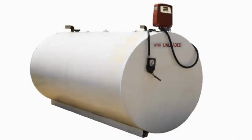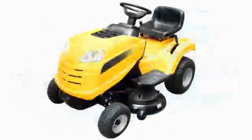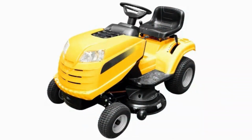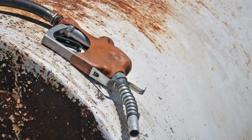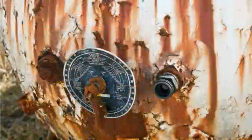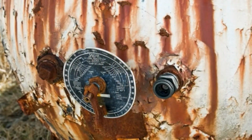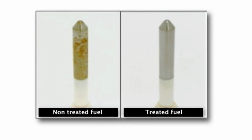This is especially important for storage containers, generators, boats, and other seasonal equipment that may hold fuel for an extended period of time. Now, anytime you put liquids and metals together at oxidation, heat, and condensation, you are bound to get rust and corrosion. This is exactly what happens in your fuel tanks. However, FFX contains rust and corrosion inhibitors to minimize corrosion in fuel tanks and delivery systems. Just look at the difference between these engine valves with treated fuel and without.